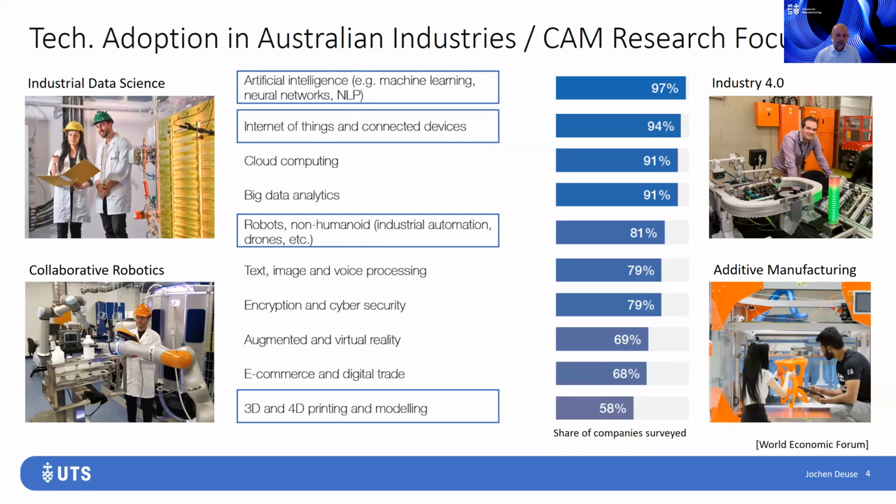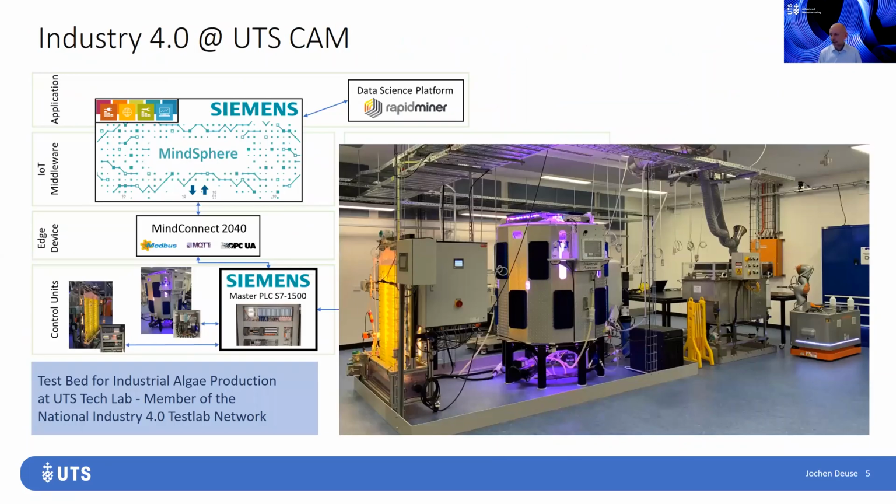So I would like to take you on a very brief tour into our research and training infrastructure, into our labs at UTS. And we've been very fortunate in the last years to receive a generous funding from the government in order to establish a cyber-physical production facility for industrial algae. And we are part of, or member of, the National Industry 4.0 Test Lab Network.